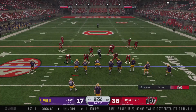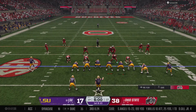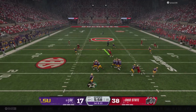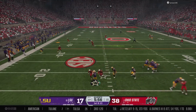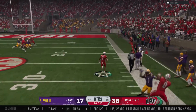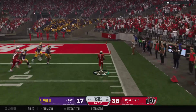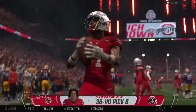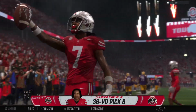Back at it to start the quarter. Offense getting set to run a first down play. Off the play fake, looking to throw. On the move now. The ball is picked off. Could take it all the way. At the 10. Touchdown, Ohio State. The defense gets involved in the scoring.